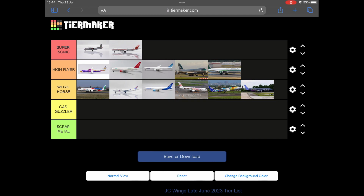But okay, that is my view on this month's jcwings releases. I think in tune with what I said last month, I'm finding the actual releases that are coming out soon more interesting than the releases that are coming out in the future, because the releases coming out in the future are still, oh, it's an A350, oh, it's a 787. They're rarely that interesting, and everyone else is going to make them anyway.